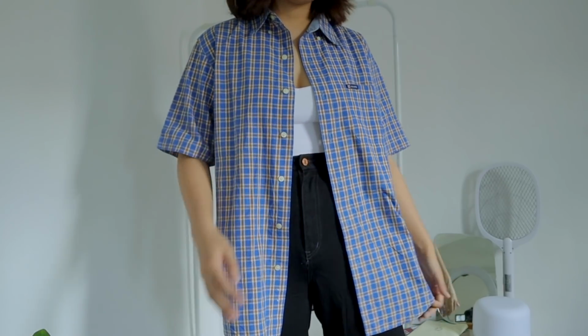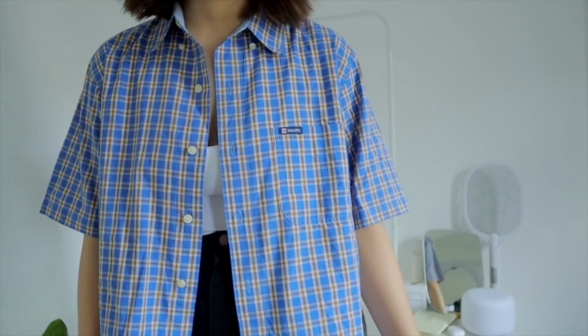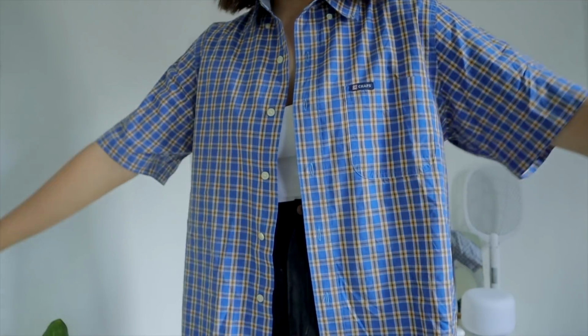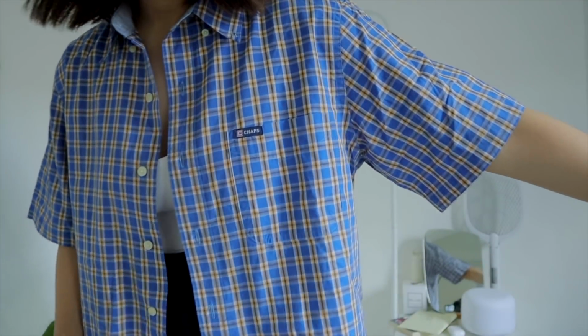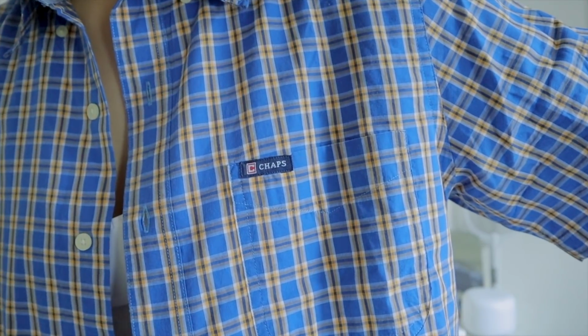This is a different day. We're gonna be taking some windworn photos ng ibang clothes. For example, is this button down. I tried to sell this before, but di siya kinuha. Pero ang ganda kaya nito. This one is from Chaps. Super love the print.